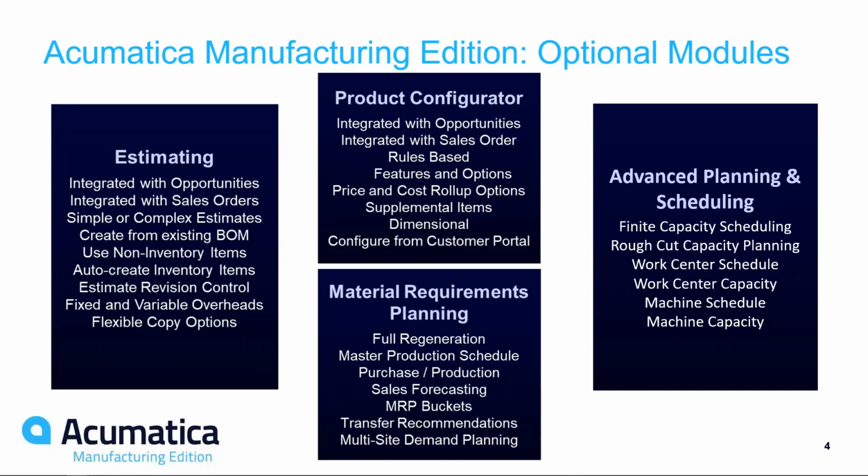We do also have an MRP, or Material Requirements Planning module. This helps to do just-in-time purchasing and production. It'll look at things like sales forecasting. It will create exceptions to help you defer or expedite your purchases.